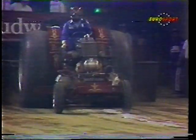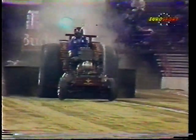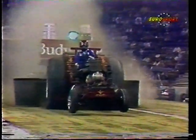Let's take a look at him as he goes down the track. What they're doing, this is not actually smoke. There's a chalk line running down the center of the track. You mean that's chalk dust? And that's just chalk dust coming up off of the track.